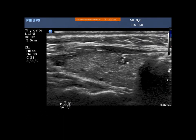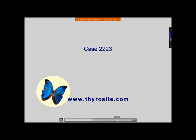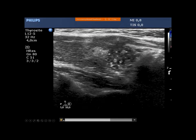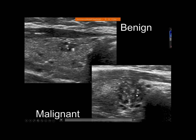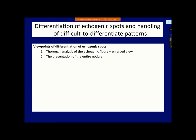So papillary cancer can be difficult to judge because it frequently has cystic areas, undergoes cystic degeneration. You can see many tiny cystic areas, so we can see here also, I guess, comet-tail figures as well. But these quite large, but less than 1 millimeter large spots, many of them are very likely microcalcifications. So our second and perhaps the most important tool in the differentiation of echogenic figures is taking the pattern of the entire nodule into account. We move forward with two more cases.